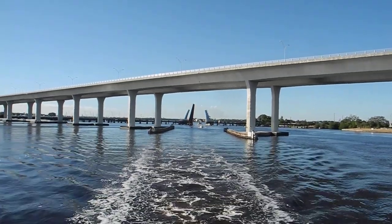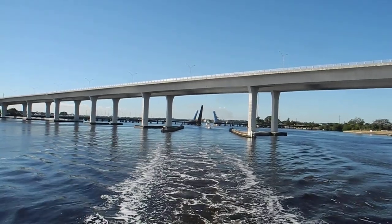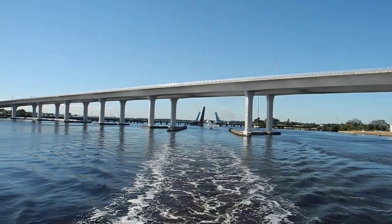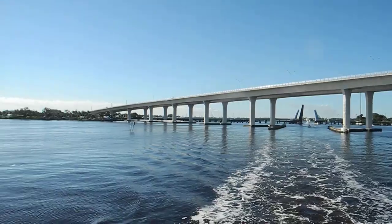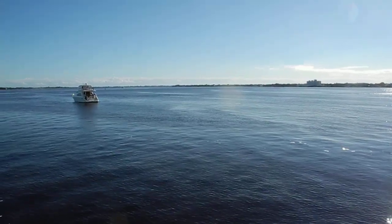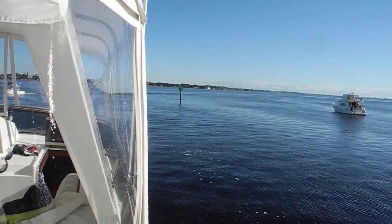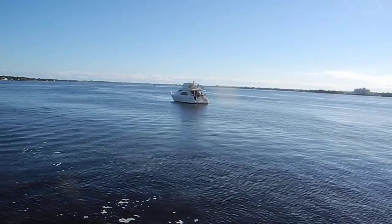Notice to mariners, navigation alert. See the 3 bridges to the west? 65-foot US Highway 1, the Train Bridge, and the Roosevelt Bridge. And when you're westbound in the Okeechobee, pay attention to that green marker right there. If you do not honor that marker, you'll run aground like this boat did.